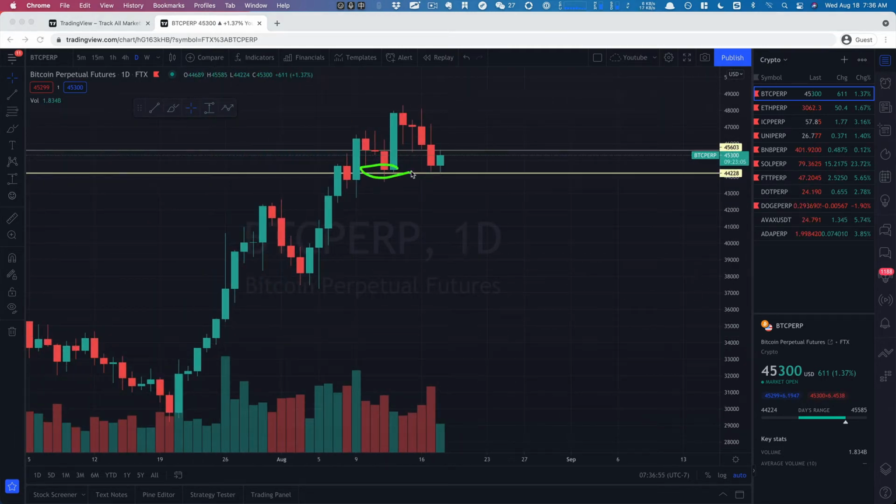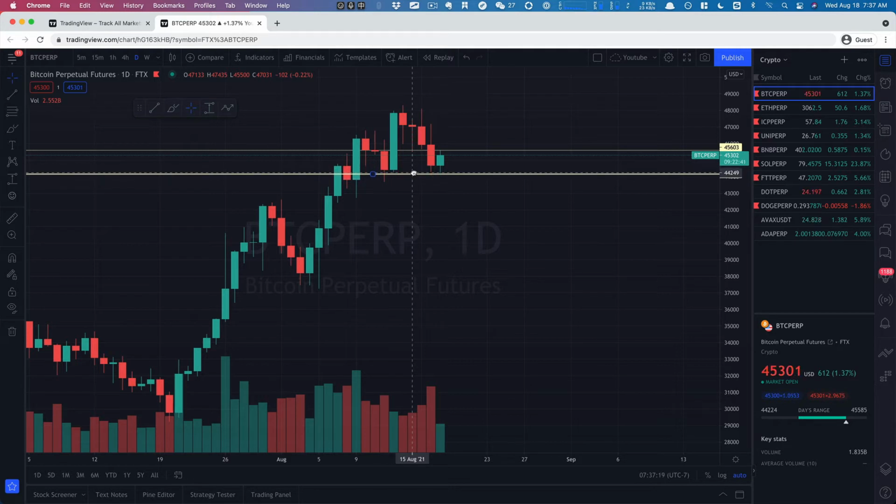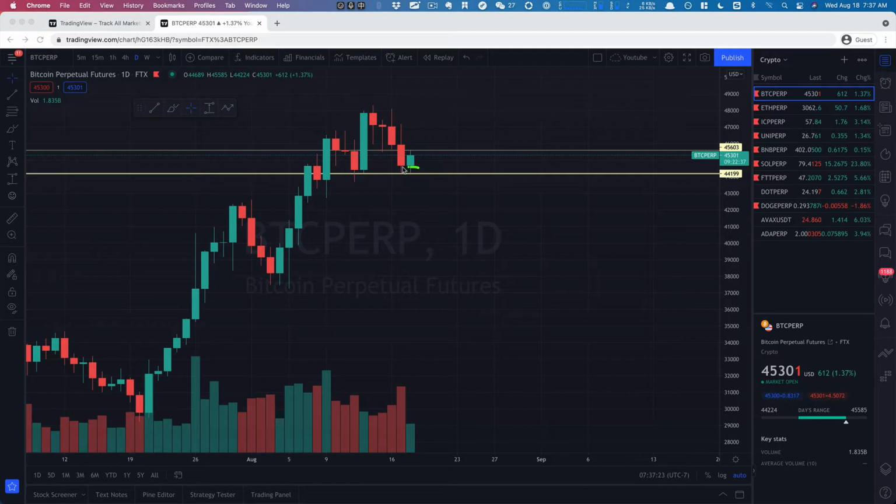If you look at the closing and the opening price for these two candlesticks, and then the close and opening prices for these two candle bars, don't you think it's a tiny bit higher than here, right? Is that a good thing? From a technical perspective, I would say yes. It means that we're seeing strong support at the 44,000 area.